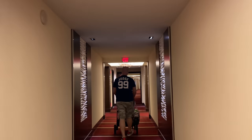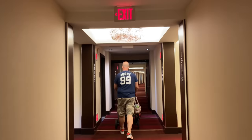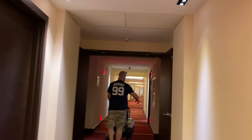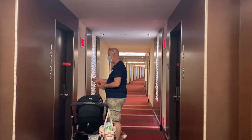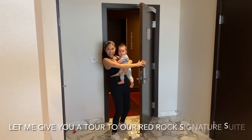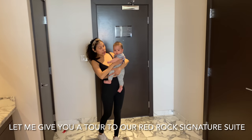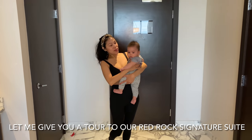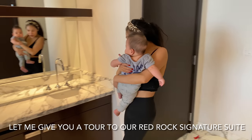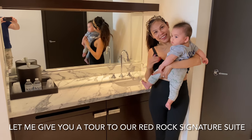Going to our room. It's a long walk, but the difference is it's close to the elevator going to the pool. Yay! Here's our suite. Hello guys, welcome to our suite here at Red Rock Casino. Look, what is this, Ranger? Very nice, it's marble.